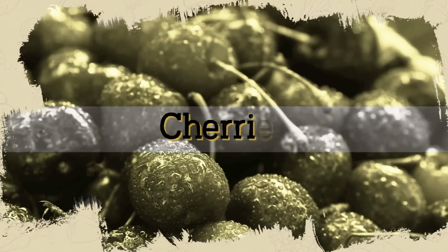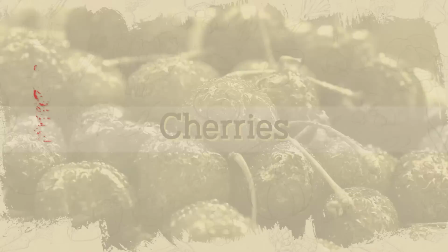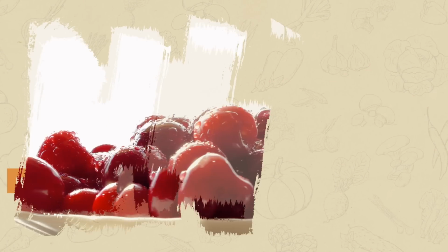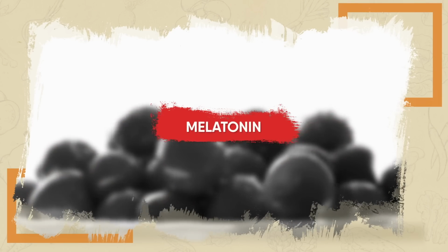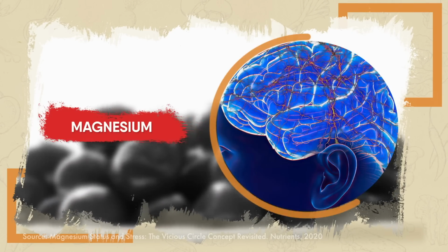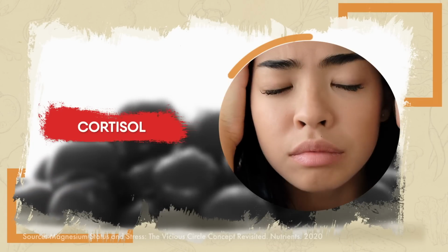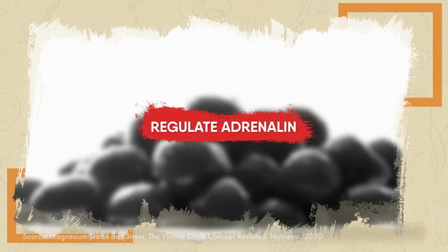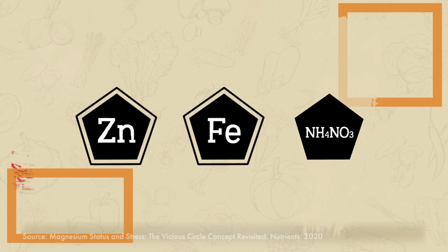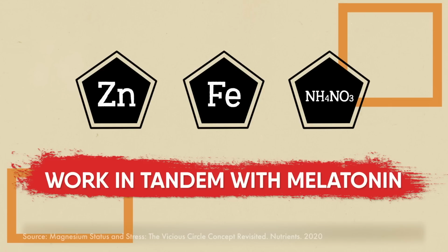Pop in fresh cherries. Are you suffering from too much stress lately? Then these cherries can be the ultimate mood uplifters. They're a rich source of melatonin that helps you sleep better. They're high in magnesium and help to sharpen your mind, reduce cortisol, the stress hormone, and regulate adrenaline. Additionally, you'll get zinc, iron, and amino acids that work in tandem with melatonin.